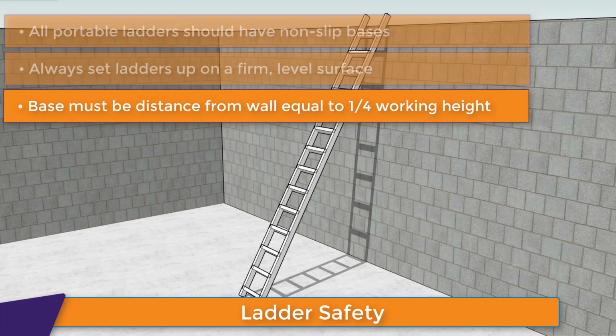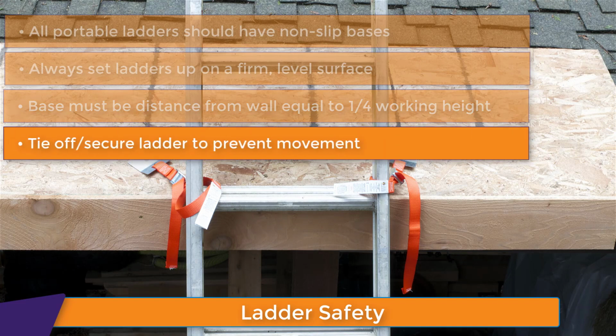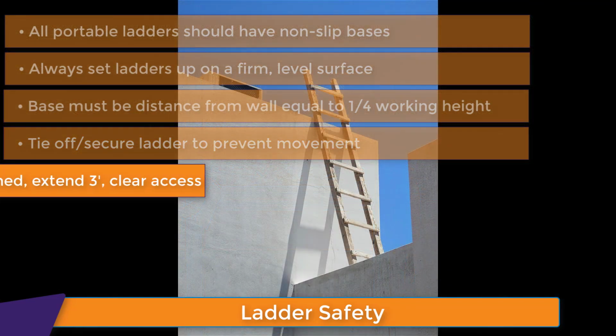Make sure that the base of the ladder is at a distance from the wall equal to 1/4 of the working height of the ladder. For example, if the working height of the ladder is 20 feet, 1/4 of that would be 5 feet away from the wall. Now, you can always tie off or secure ladders to prevent movement. If this isn't possible, you're going to need to use a spotter, or another worker should hold the base of the ladder while you use it.